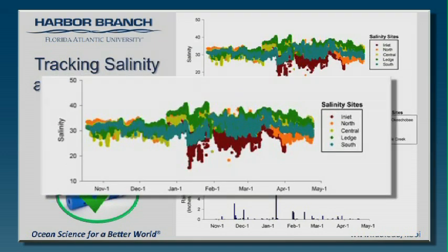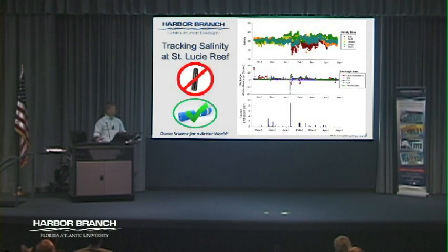You can see on the top panel here, this is salinity at each of our different sites, including the inlet. The inlet is that kind of deep red color over time. You'll see that there are these persistent drops in salinity at different times, and those drops in salinity in the inlet are mirrored by drops in salinity at our research stations as well. That gave us really strong evidence that not just anecdotally do we notice black water extending out over the reef, but there is a signal of fresh water getting out to the reef that persists for a period of time after fresh water moves out of the inlet.